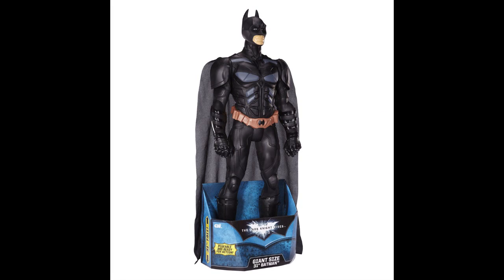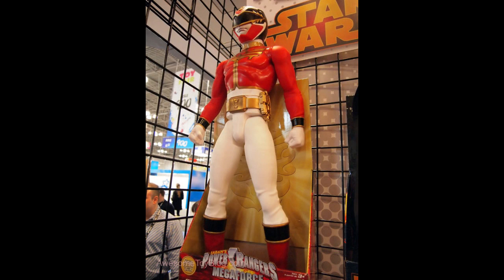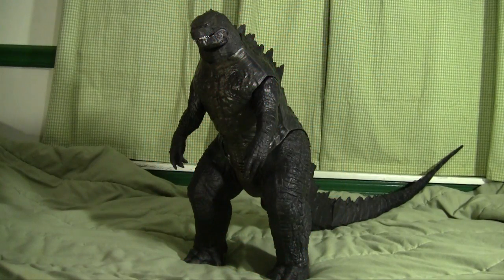If you aren't aware of what Jakks Pacific is up to these days, you've probably seen it on any trip through a toys section without realizing it. The Batman, Darth Vaders, and Power Rangers towering over the other action figures in the aisle are all their work. While most toy companies are getting smaller with their figures, Jakks sees a literal gap in the toy store to fill, and if this Godzilla does anything, it's fill space.